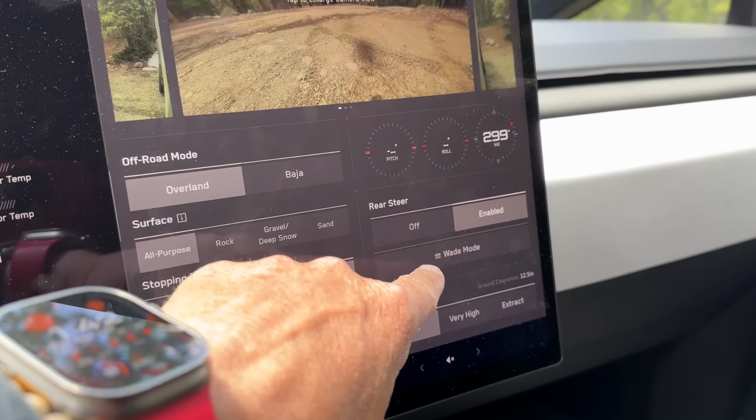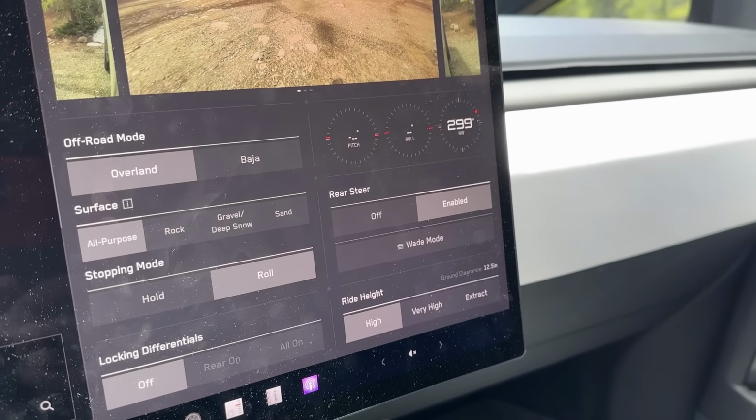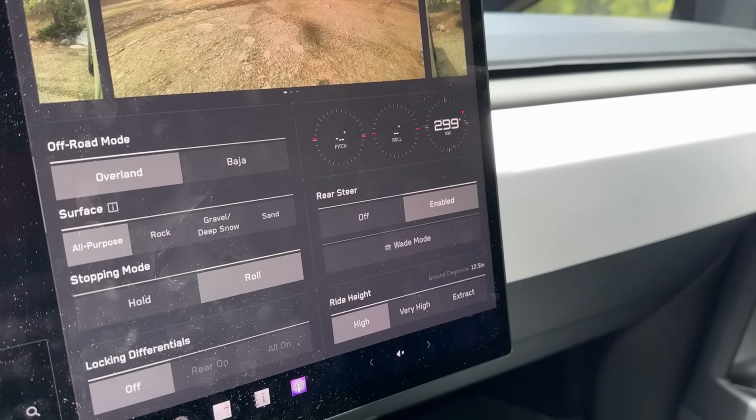And then we've got wade mode here, which is pretty cool. Apparently somebody who got their truck stuck in a river didn't have wade mode. And then, like I said, there's high, very high, and extract. And there's a problem with these, which we'll talk about in a second.